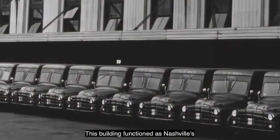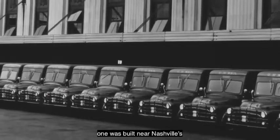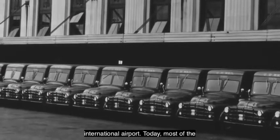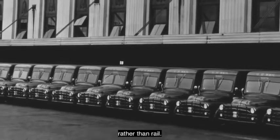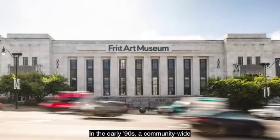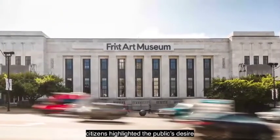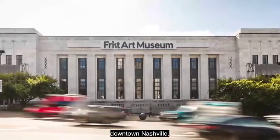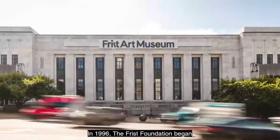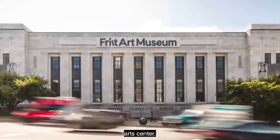This building functioned as Nashville's main post office until 1987, when a new one was built near Nashville's International Airport. Today, most of the mail moves in and out of the city by air rather than rail. In the early 90s, a community-wide visioning process among Nashville citizens highlighted the public's desire for a major visual arts facility in downtown Nashville. In 1996, the Frist Foundation began leading the efforts to create a visual arts center.